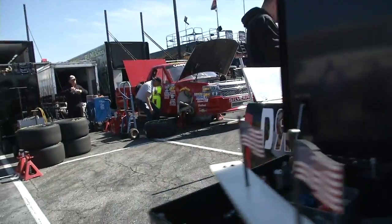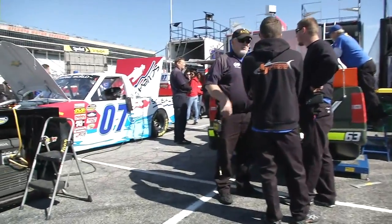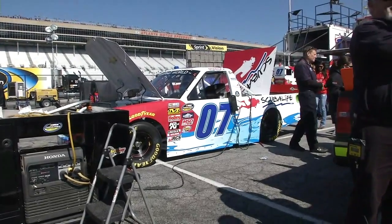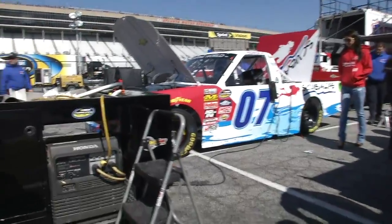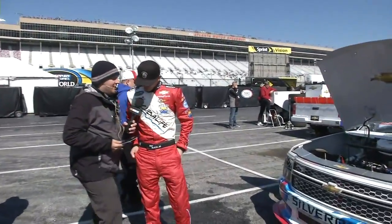And speaking of people with a good finish, how about Ray Black Jr.? Last Friday night in the NASCAR Camping World Truck Series event at Daytona, bringing this number 7 truck home to a top 5 finish. And I believe we have Ray over here. He's going to be able to chat with us. Ray Black Jr. over here, top 5 at Daytona International Speedway.